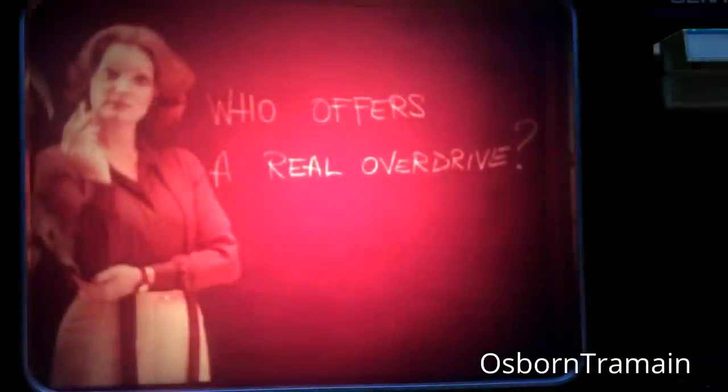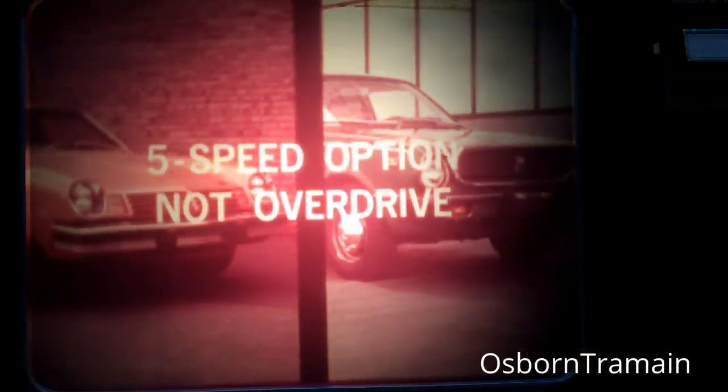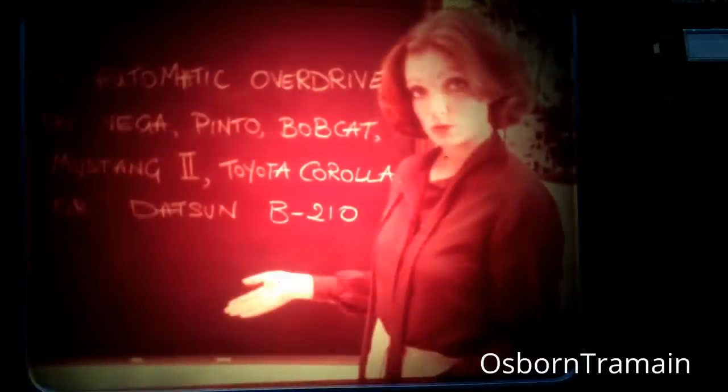Who offers a real overdrive? Vega and Toyota call their 5-speed option an overdrive, but that doesn't match Gremlin's true overdrive that automatically goes into action to save gas at higher speeds, automatically goes back to top gear when you slow down. Nothing like Gremlin's true overdrive on Vega, Pinto, Bobcat, Mustang 2, Toyota Corolla, or Datsun B210.